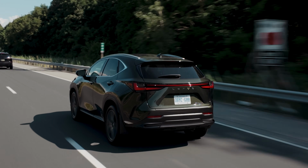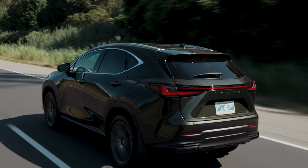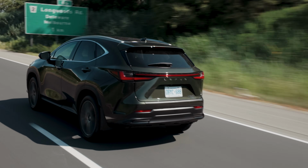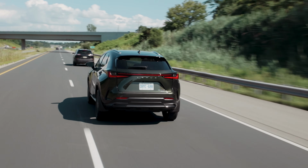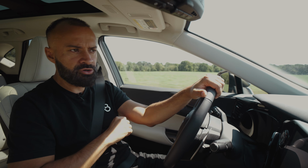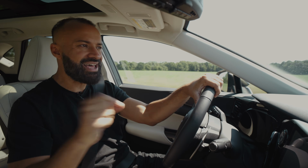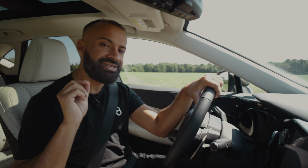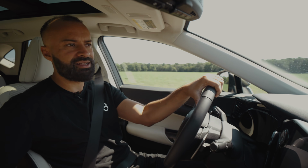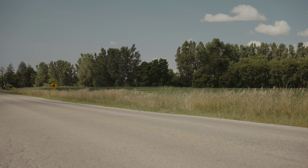Now with your new Lexus NX, you get a bunch of safety features standard. Yep, it's called the LSS 3.0 Plus because they love the plus. Anyways, adaptive cruise control, auto high beams, you get lane centering, you get emergency braking, and you get road sign recognition. All standard with your Lexus NX.